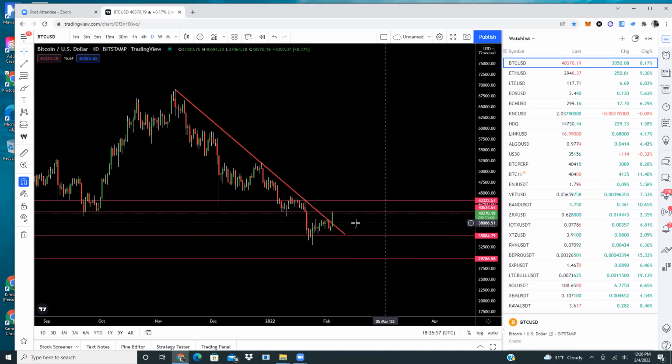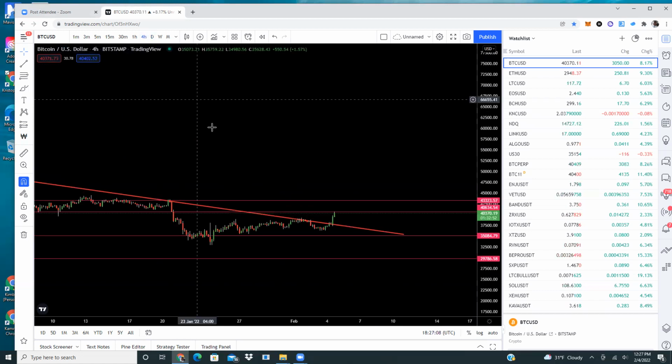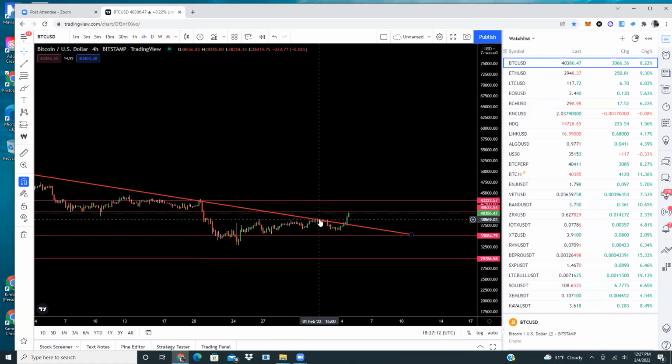But it's looking good right now. This is on a daily time frame. Let's take a look at the 4-hour. Now, on a 4-hour, take a look. This was our downtrend. Downtrend, got rejected, came back, tested. You broke out of it.